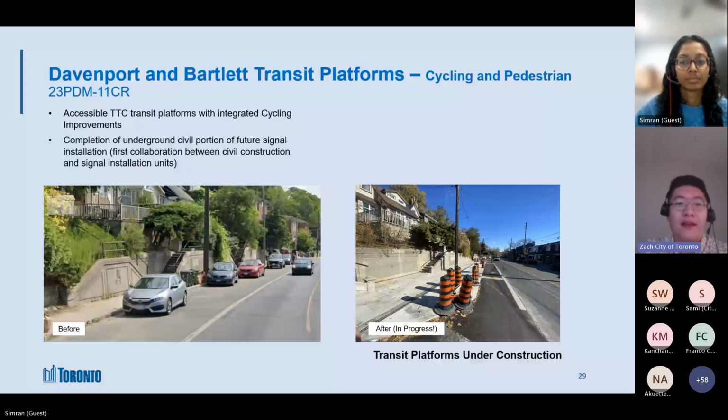The next project that I wanted to talk about is a project that the team undertook at a T intersection on Davenport and Bartlett. The ultimate layout of this T intersection, once all the improvements are constructed, is that it's going to have new signalized crosswalks and also a TTC stop on either side of the intersection for the 127 bus, which runs along Davenport. So the Roster team, working with other teams in the city, constructed the accessible TTC platforms, which you can see in the picture on the right.